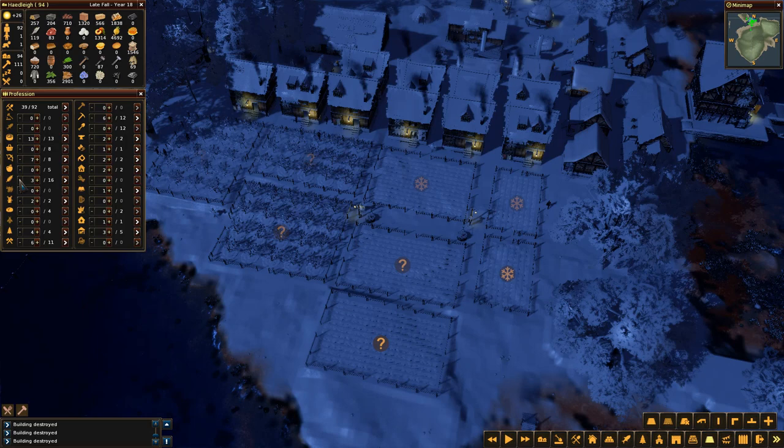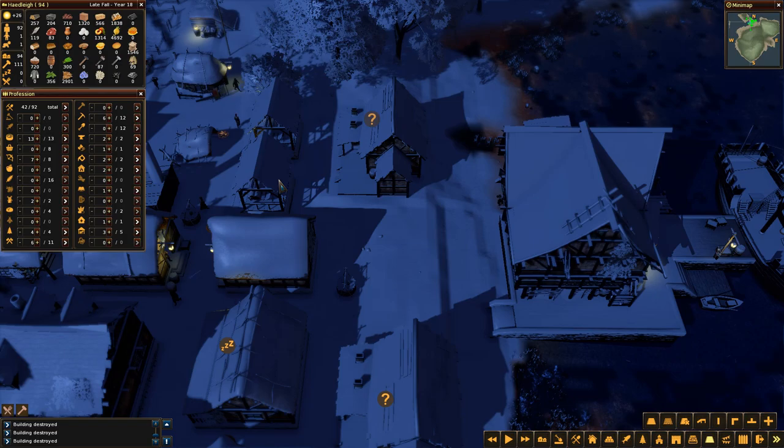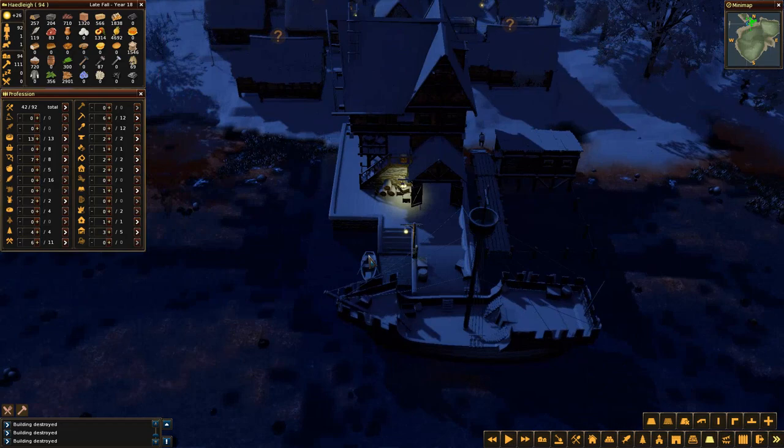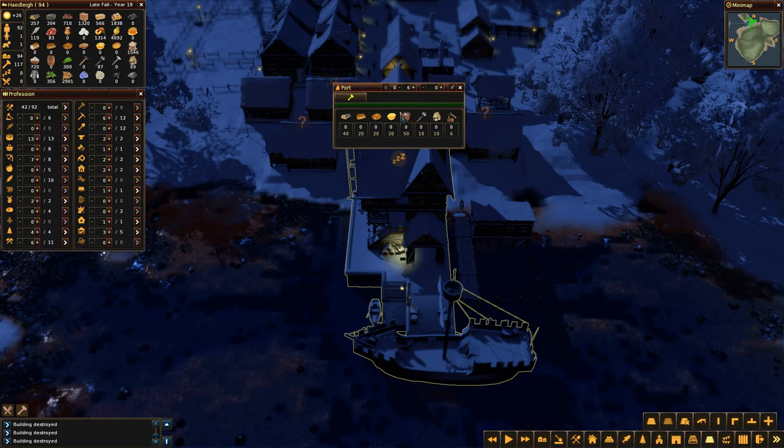Okay. All right, so we've got wheat, we've got fruit. Let's assess the potential of sending out an expedition here. We'll find animals, water's easy, we've got tools, clothing, lumber, we just gotta make pies. Barb, excuse me, we're gonna send the expedition. So, now that we got bakeries, we got bakers.